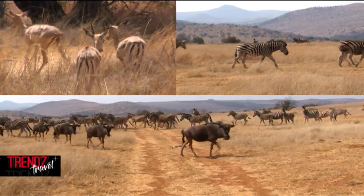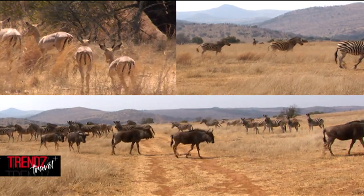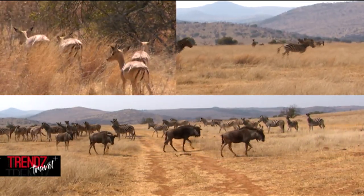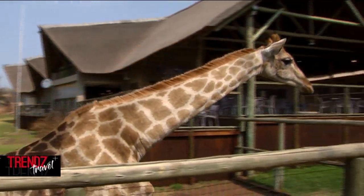Among the famous lion and giraffe, you can also see some zebras, wildebeest and impala. But the star giraffe Zoe always manages to steal the show.